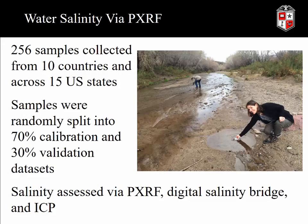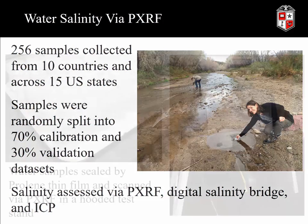So to do this, my team collected 256 samples from 10 countries and across 15 US states. Most of the time when we do any type of work in our lab, we split our data set into a 70% calibration data set for creating the predictive model, and then a 30% independent validation data set, which we then use to test the performance of the model. We looked at the salinity through XRF, digital salinity bridge, and also ran all of these water samples on ICP.